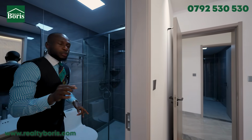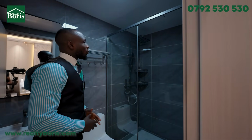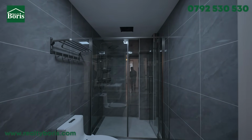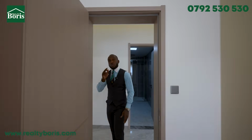And remember, I told you my love for huge tiles. It's still consistent on the walls. The size of the shower cubicle is just magnificent, and I do like that. But then, I want to see what you have on the second bedroom, which of course is still en suite.